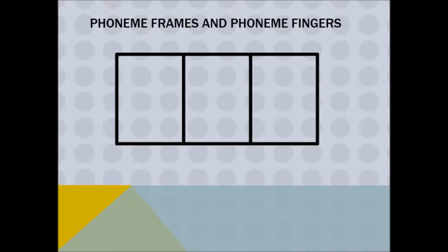Another tool we use to help the child segment words is called a phoneme frame. And this is simply boxes to show how many sounds are within that word. Your child will then speak the word using the robot talk, isolate the sounds, and then record each letter in an individual box. We use these phoneme frames for shorter words, known as CVC words, or for slightly longer words, which are CVCC words.